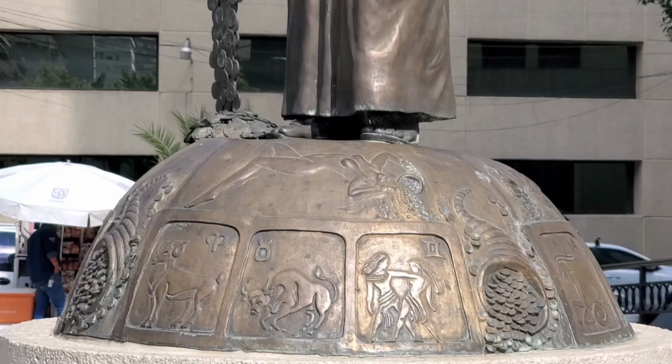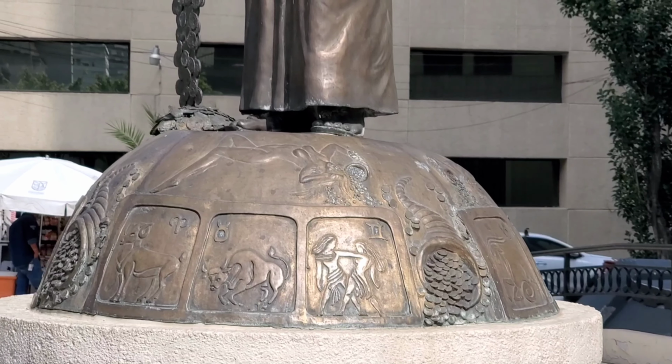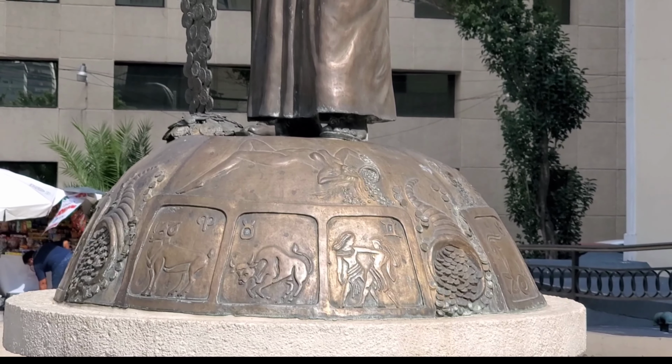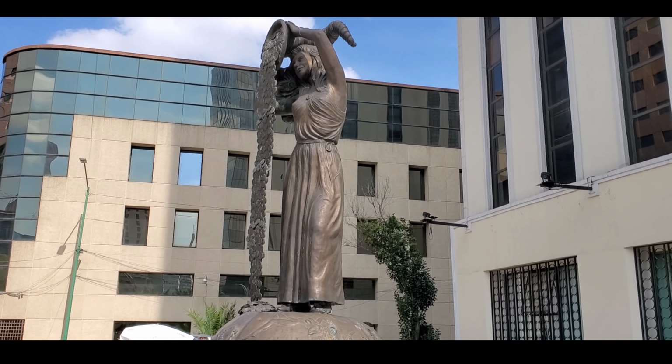I think it's really interesting that we find these astrological signs everywhere in the world in all cultures. It's pretty cool. It's got a cornucopia with coins pouring out of it.